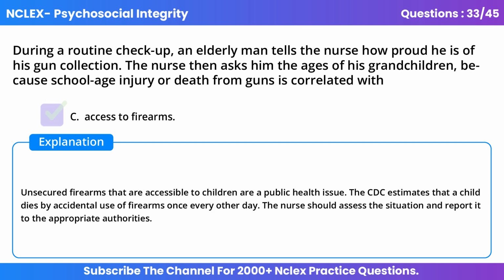Unsecured firearms that are accessible to children are a public health issue. The CDC estimates that a child dies by accidental use of firearms once every other day. The nurse should assess the situation and report it to the appropriate authorities.